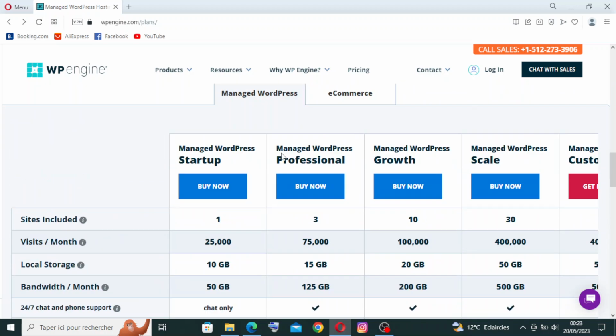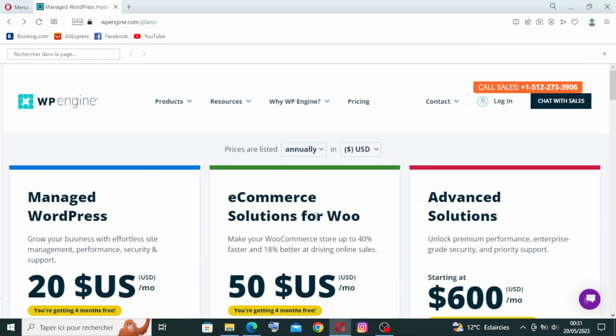So this is the interface page. And if you go over here, you will find the product, the resources, the why WP Engine, that means why you need to choose this hosting website and not the other websites. You can find here the partners, the contact, and if you already have an account, like I said before, you will just log in. And this website gives you, like I said before, managed WordPress hosting and automatic updates and security monitoring and daily backup, performance optimization, developer-friendly features and scalability, expert support, and more.